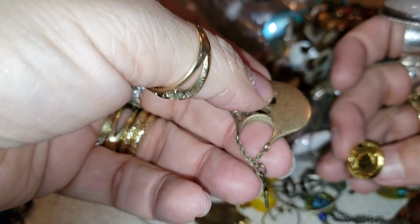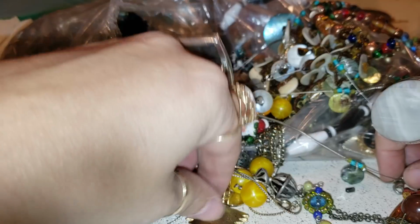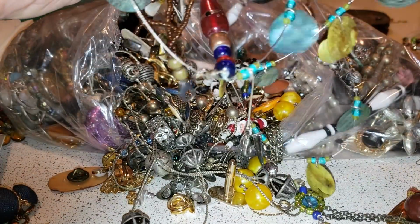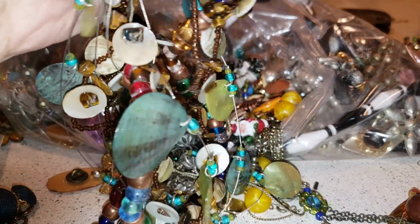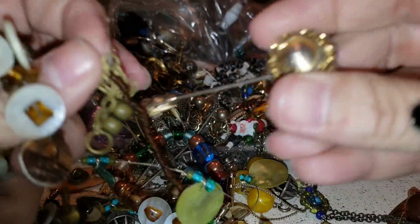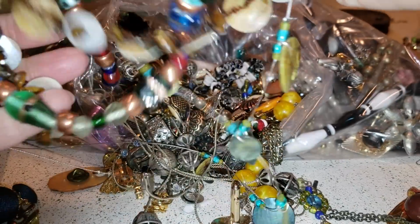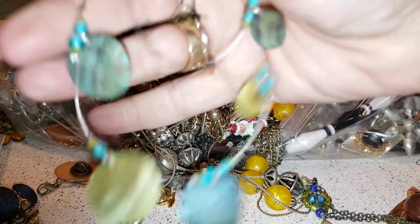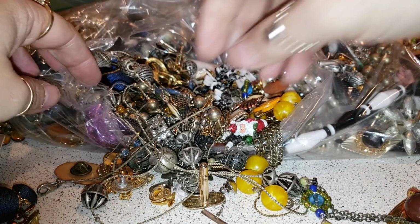There's another ring. And I'm gonna go through it. I'm gonna brace it easy, and I'm just gonna show you the cool stuff. That's another pin. Very cool. It would be awesome if we find something awesome and amazing and wonderful.